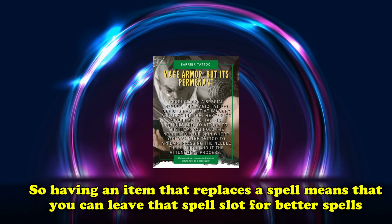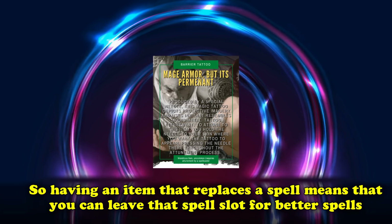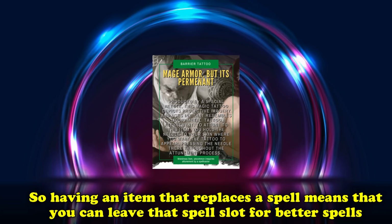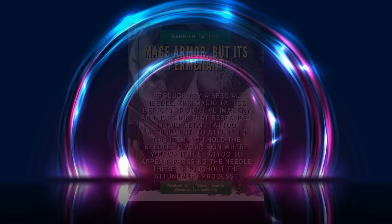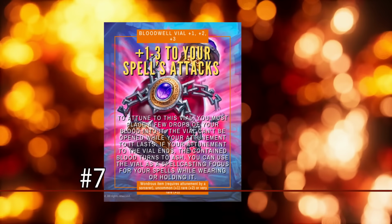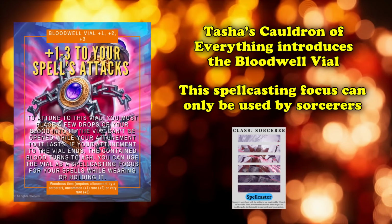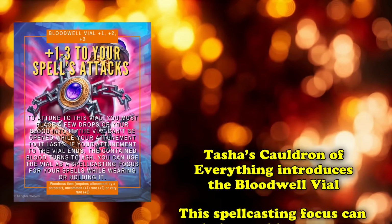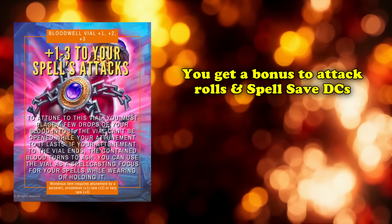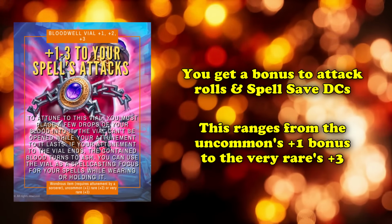If you can save a spell known or exchange one out later by getting a magic item that can produce a similar effect to a spell, it is worth the exchange to give you any amount of flexibility as a sorcerer. And keeping a little bit of your blood for later at number 7, we have the Bloodwell Vial from Tasha's Cauldron of Everything. This item can only be used by sorcerers and is a spellcasting focus, which gives a bonus to your spell attack rolls and save DCs based on its rarity, from a +1 at uncommon to a +3 at very rare.